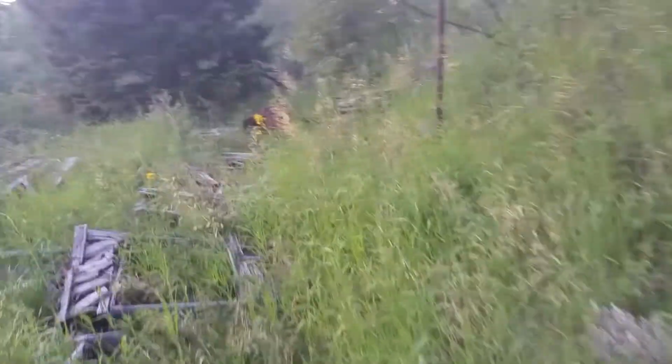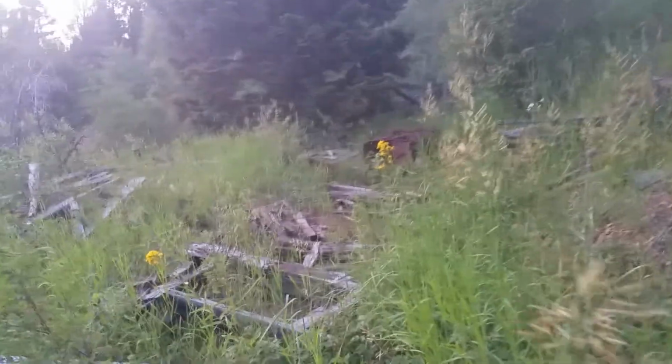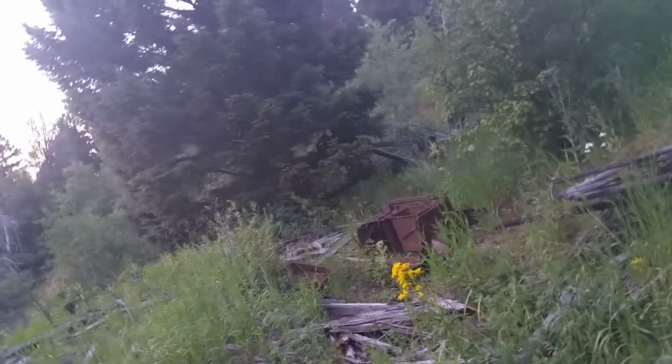There's windmills here. There's cabin parts. Yeah, there's a cabin that's been blown apart right here. Been blown apart by what? Oh, weather and bears, if I had to guess.